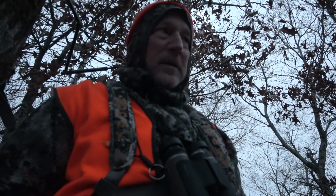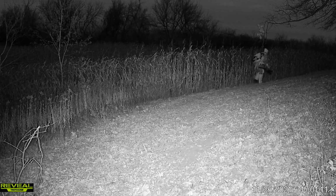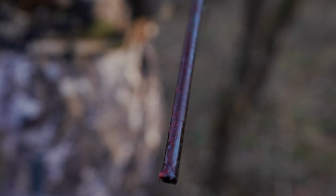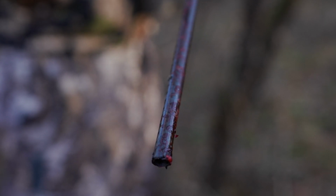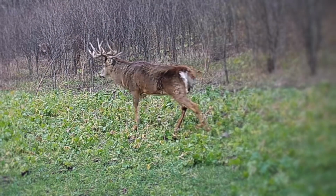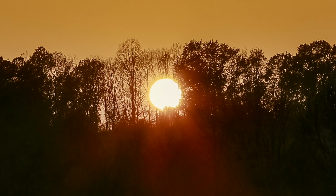So I get down out of my stand after I wait a little while. I was pretty confident with the shot. I heard the sound. I know what that sound sounds like. Good hit on the deer, same with his reaction. Got down there, I couldn't find anything. My arrow's just completely coated with blood. It was such a thin coat of blood that I started to second guess myself. I said, you know what? Let's just be safe. This is a deer that you do not want to mess up on. And let's just pull out of here and we'll come back in the morning.